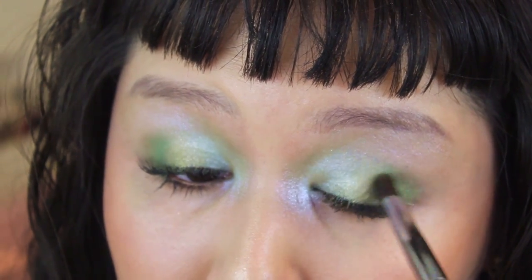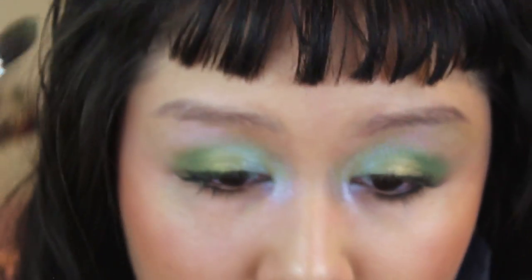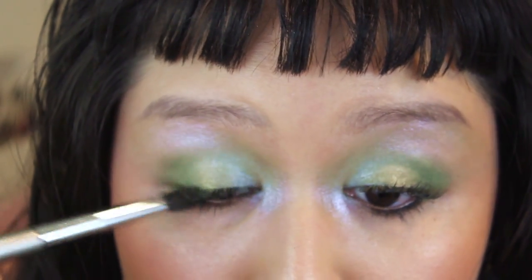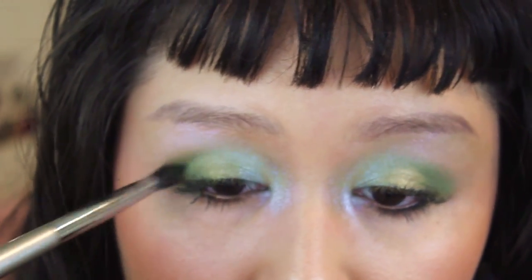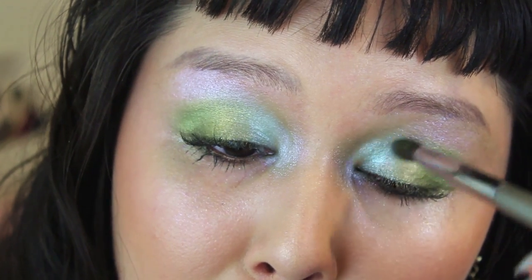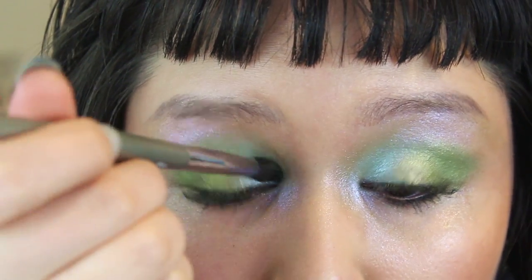People will tell you you have to have a base of matte shadows before you go into shimmer. And I am here to tell you that is bull. You can do whatever you want. And what I want right now is shimmer everywhere. I'm building up the pigmentation by slowly adding more and more product. I'm going back into the blue with this brush, the S33, and just putting a dash more pigment on, intensifying it all.